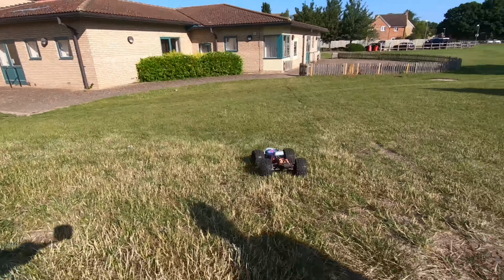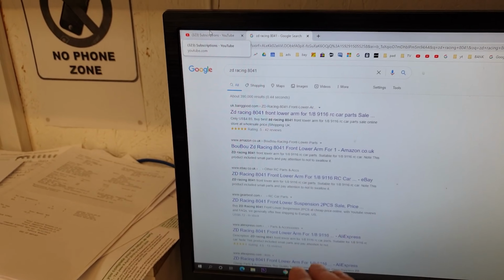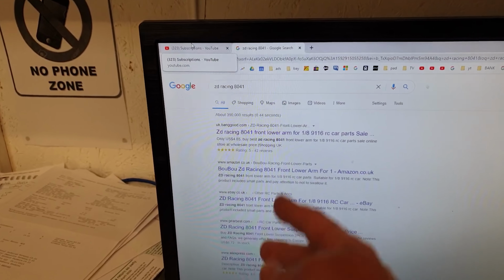And then, once you've got the number, what you want to do is head over to Google, just type in ZD Racing followed by the part number, and a whole load of stuff comes up. You can get parts from Banggood, Amazon, eBay, GearBest, AliExpress. So we just click on the first link here for the Banggood. So there we go, lower arms.